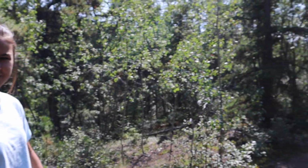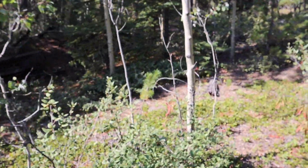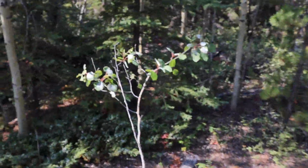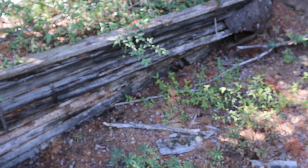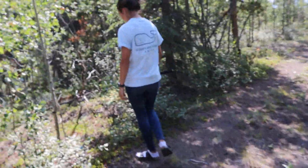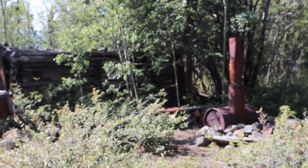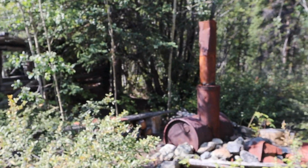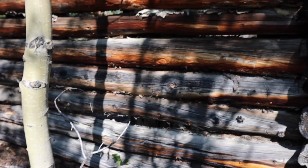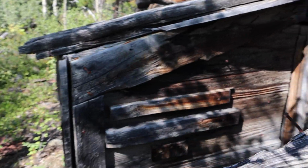So Amy, I think we found another old miner's cabin. This one is fallen in, and then there's another one. Let's go over to the main cabin. Shotgun shell? Mm-hmm. There's this old stove made with a 50-gallon drum. I don't know, maybe it's a woodshed?